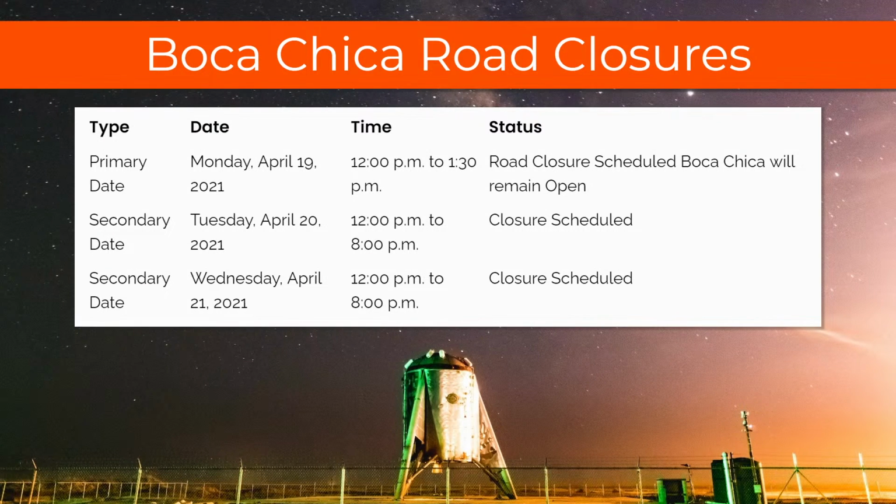We still have this little short road closure. There was a road closure that was longer for a potential static fire, and that was edited by Cameron County. It's now from noon until 1:30 Central Time, and it says road closure scheduled. Boca Chica Beach will remain open, so that's just a temporary, short road closure.